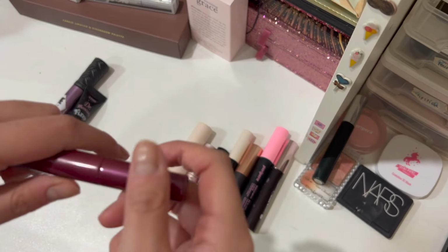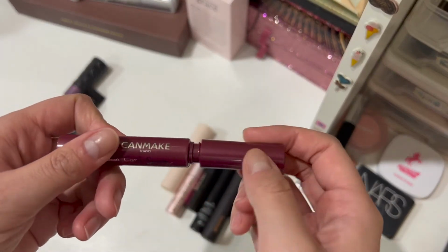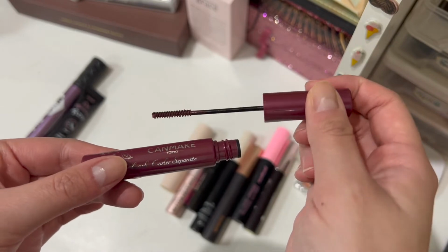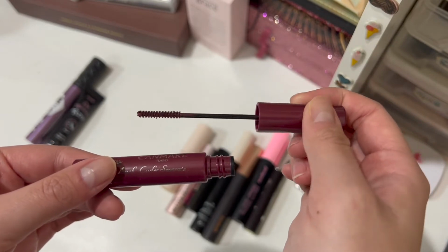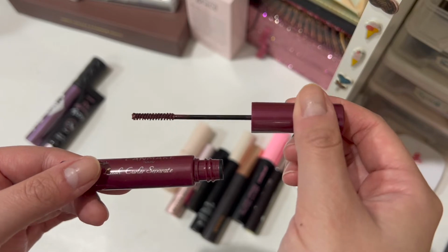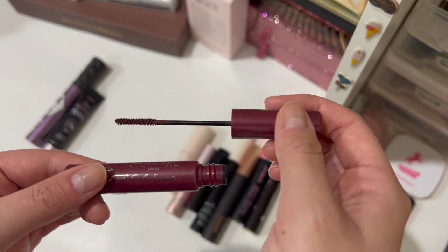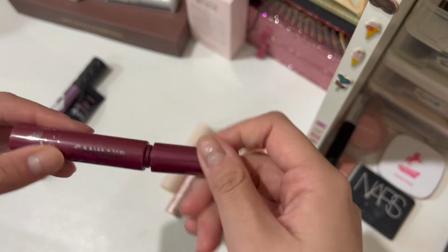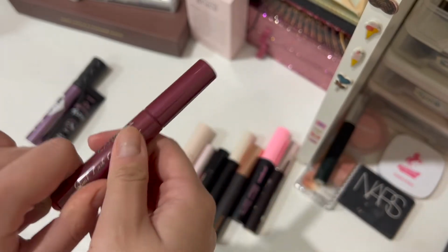And this one is a very unique mascara in my collection because it is maroon colored and it's very thin. Look at that, it looks like a brow gel applicator. But this is really fun for days I wear red makeup, red eye makeup, and I put this on the lower lashes and it looks really cute and subtle, so I really like that for this purpose.